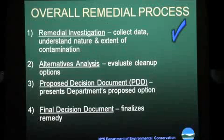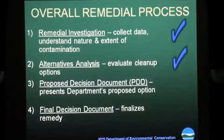We need this data to move on to the next step, because we need the data to say, okay, given these site conditions, what's the best way? What's going to clean up the site the best and most effectively? That's our next step. Number 2, this is complete. This is what we call our alternatives analysis.